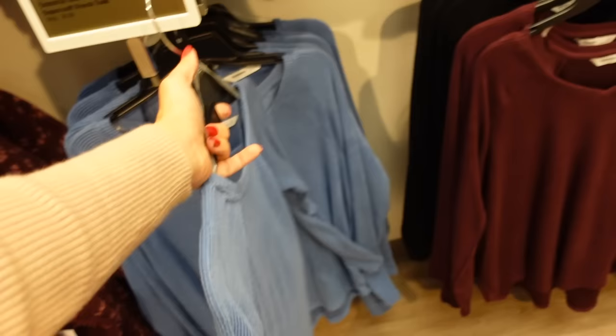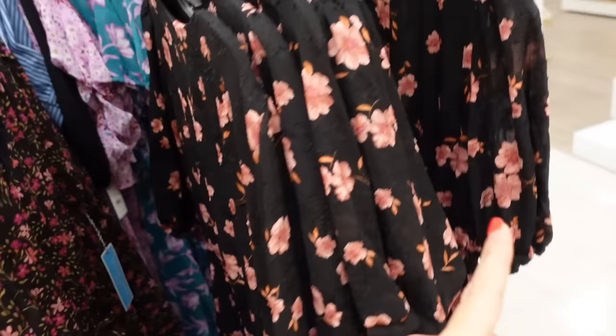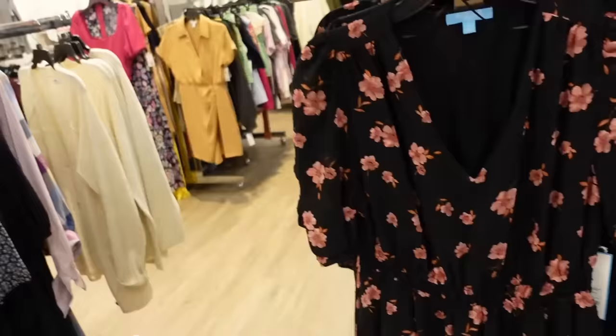New pieces from Draper James. So they have this little floral skirt. It's a full button down, the elastic through the back, regularly $58. This line is 30% off. And so $58 is going to be $40. We'll have that print in this floral.